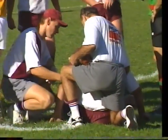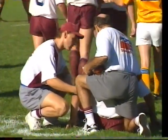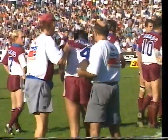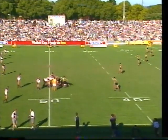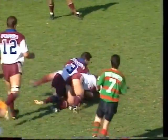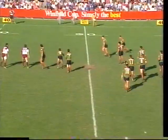Thirteen minutes gone in the game. Attention for Terry Hill. Souths using the power of McGaw off the wing, and he cops one back. Cunningham pulled off a ripper of a tackle.